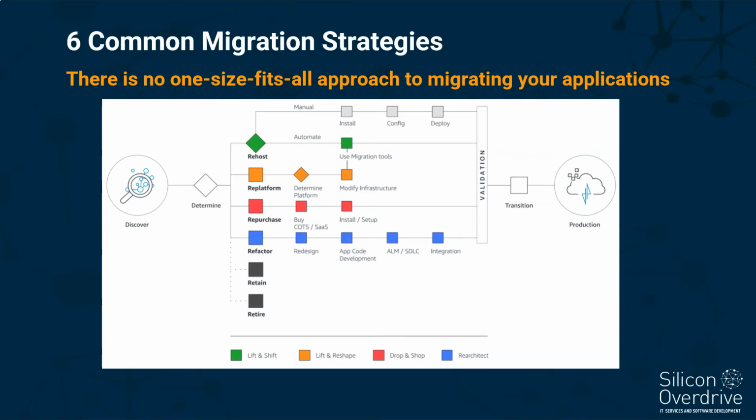What we want to look at now is 6 common migration strategies that people would employ when moving to the cloud. The most common is a rehost, also known as a lift and shift. This can be automated with tools such as AWS Server Migration Service, although you may prefer to do this manually as you learn to apply your legacy systems to the new cloud platform. A rehost or lift and shift is literally just moving what you have on-prem to what you have in the cloud.